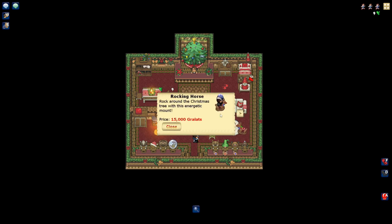A Barry Barrett. Yep. I knew it was a fucking mount. I was like, no way in hell this is a furniture item, bro. It looks like one, but I don't know. I just didn't think they'd do no mount here. They have a brown one, classic colors.